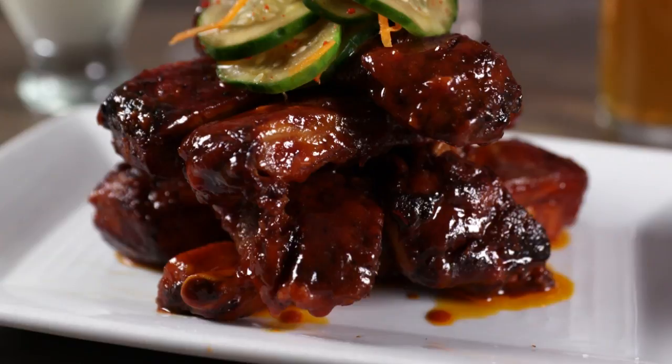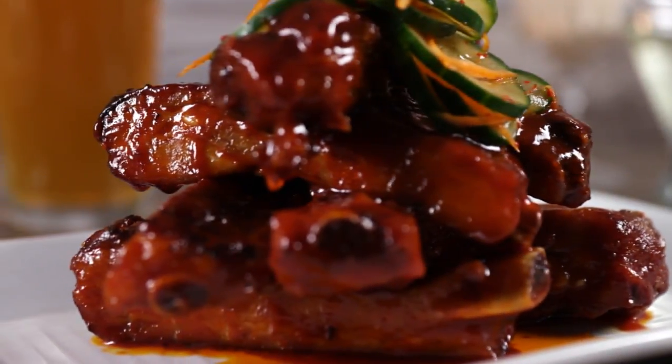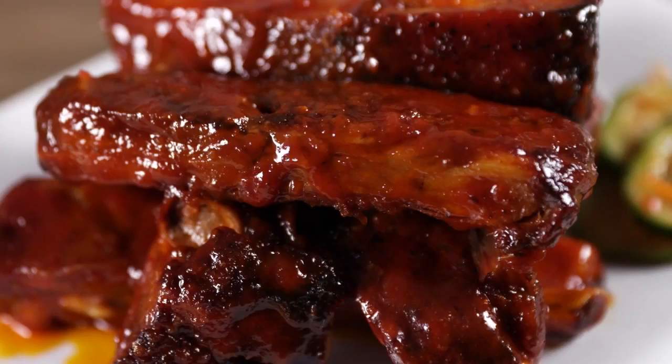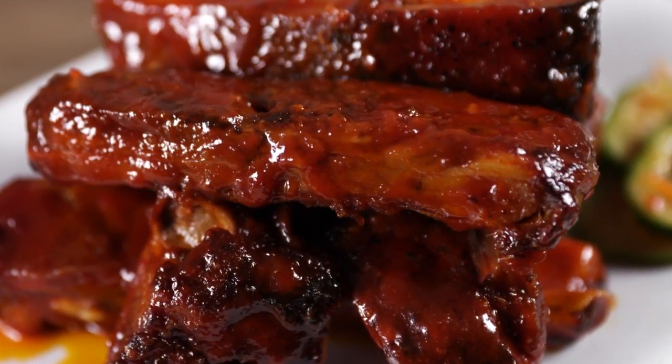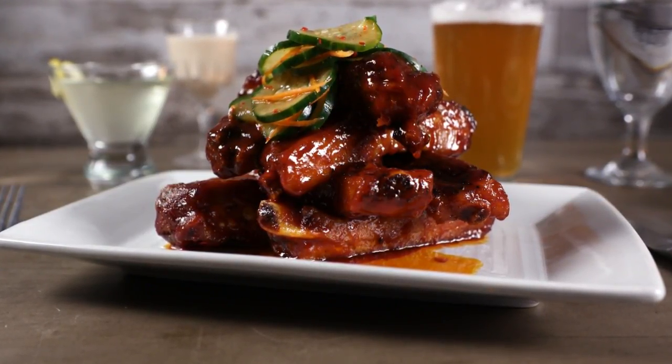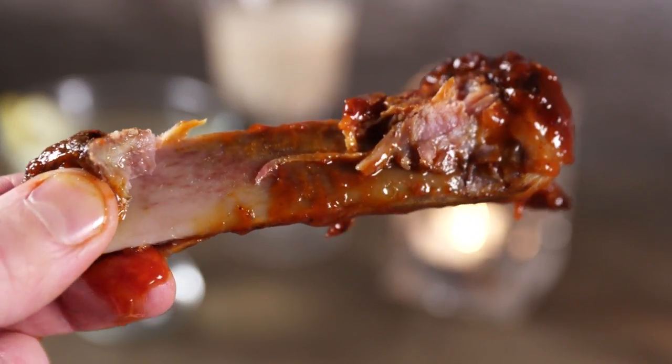The base of it is gochujang sauce, which is a fermented pepper, and we mix that in, and then I came up with a few other things to balance it out. We put a little bit of brown sugar, a little bit of soy. We cook the ribs twice, and then we chill them, and then we fry them with cornstarch, and then we toss them with the sauce. They're kind of falling off the bone, but not all the way.